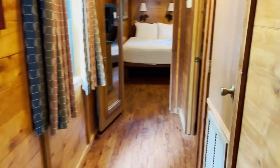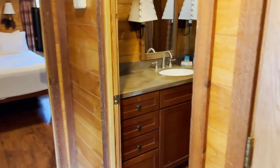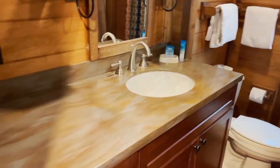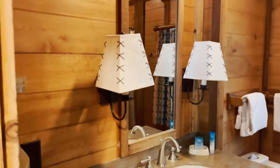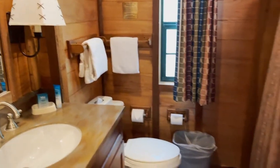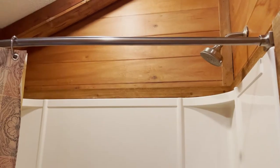And then you come down this hallway and there is a bathroom. Only one sink, but lots of counter space. Kind of a tiny mirror. The ladies could use a little more room for getting ready, but that is okay. So then you have your toilet, and then there's a full bath shower, which is a really nice feature.